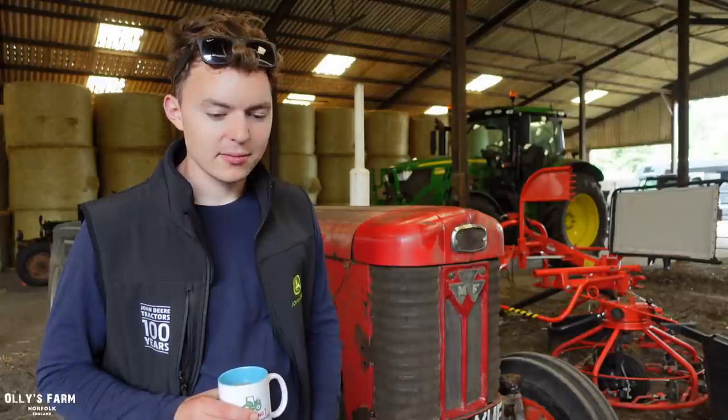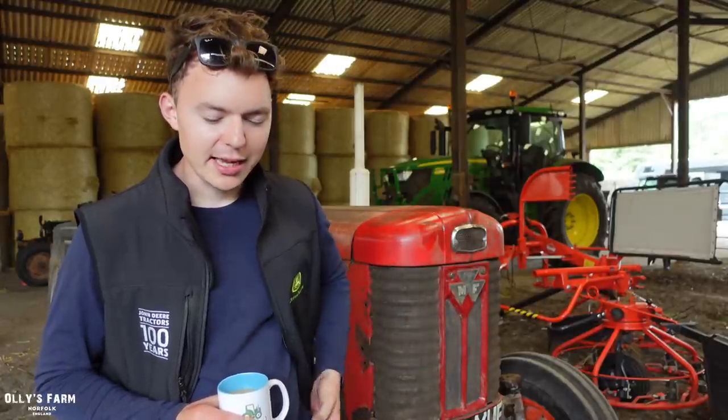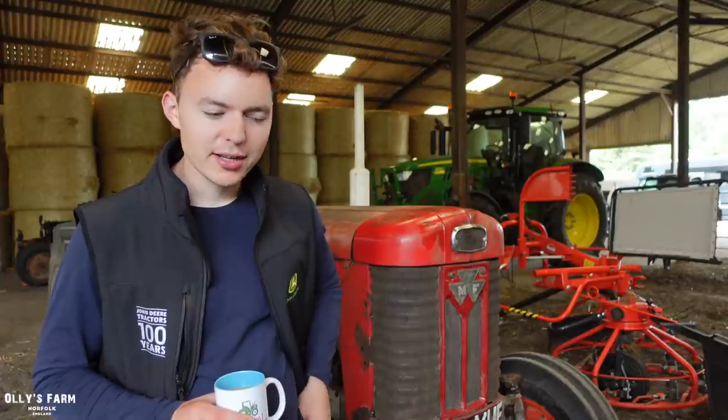That was a very nice machine with Alex on the front. It was a nice Massey Ferguson. And yeah, the old Counties, and just a brilliant day out. Had a great day, and I've now just come back to the farm this afternoon.